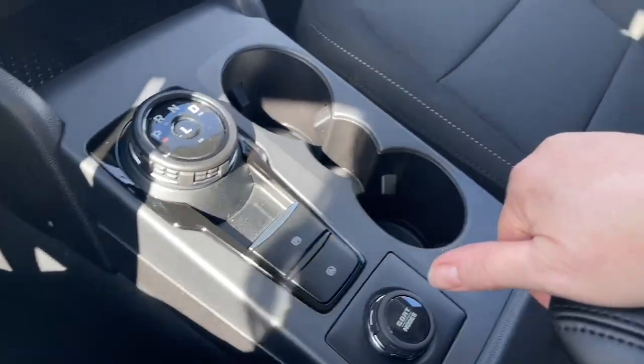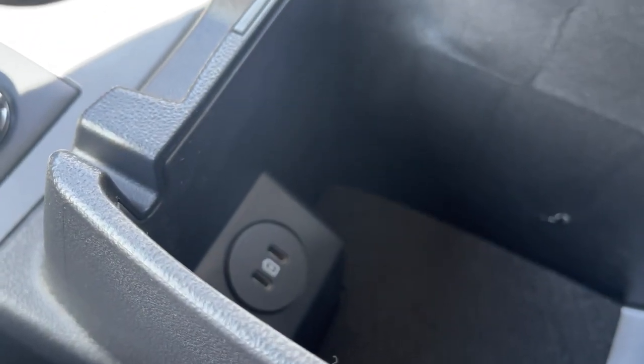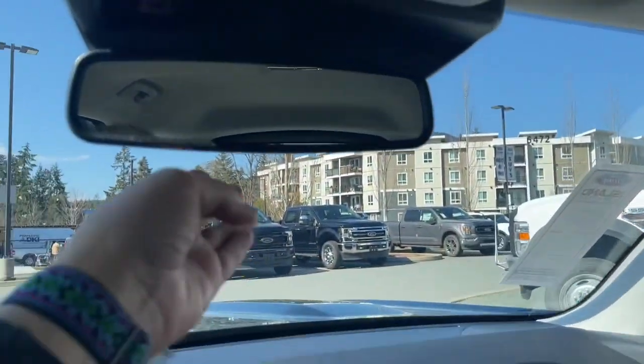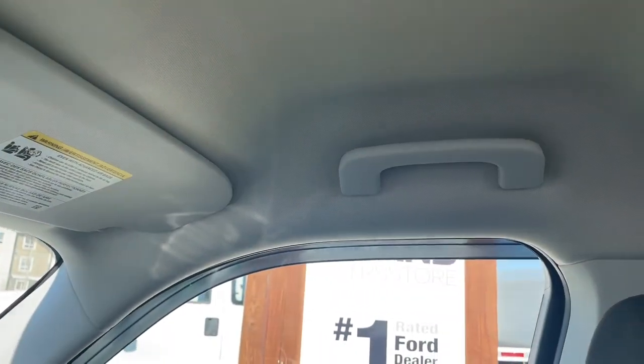Couple of cup holders, and your armrest opens up. Lots of room in there, and you've got an outlet as well for your USB-Cs. And then off to the side is your glove compartment. You have an auto-dimming rearview mirror. There's your lighting controls, sunglass holder, and a grab handle in the body, making it easier to get in.